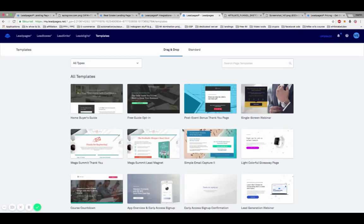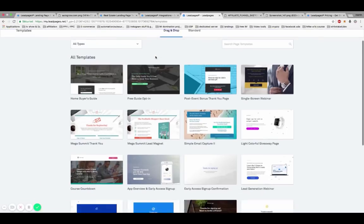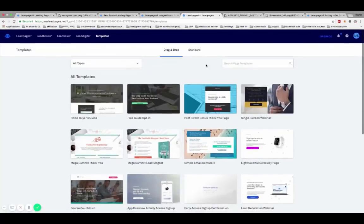So now we're in my account, and we're going to create a brand new page. I'm going to show you how quick it is, because I'm pretty sure some of you think that it's super hard to create a page, but it's really not. Today, it's super, super easy. So here, these are the templates that I showed you before.